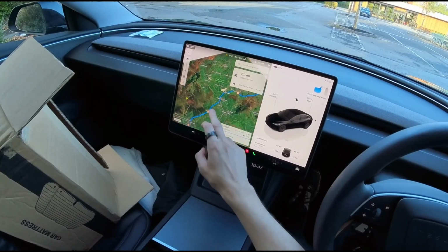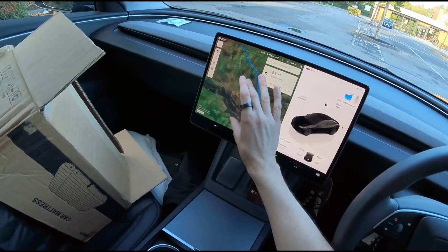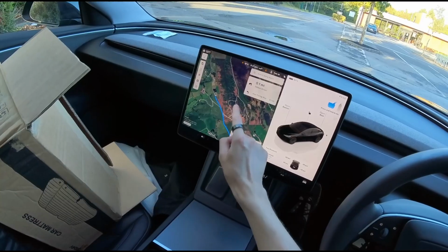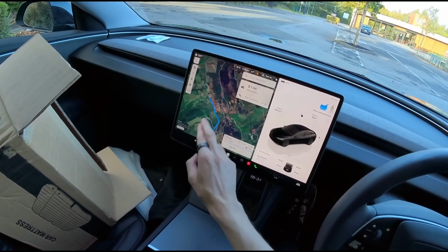So this is where we're heading. We're going to go through the Peaks to this bit, and then along here is the Roaches, and then this is the road I'm going to park on, and then around here is the start of a walk, I think. So I might try and aim to go here. Depends how busy it is. I like to get a bit of distance from other cars.